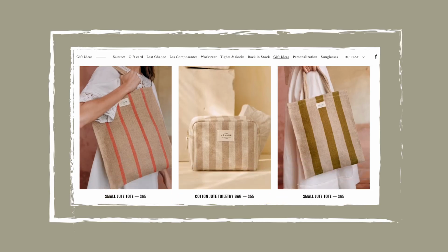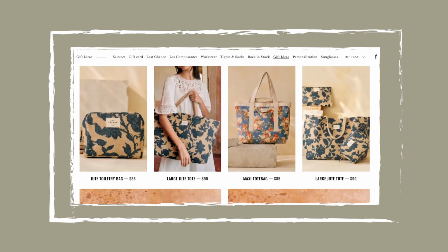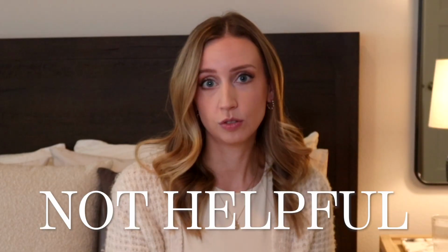And that can work for any brand. If there's a different brand that comes to mind for someone you know, they do these gift sections for a reason. Now, a lot of the stuff in these gift sections are not helpful, but if it's something you think the person will actually use, that they'll actually like, then it's actually really helpful.